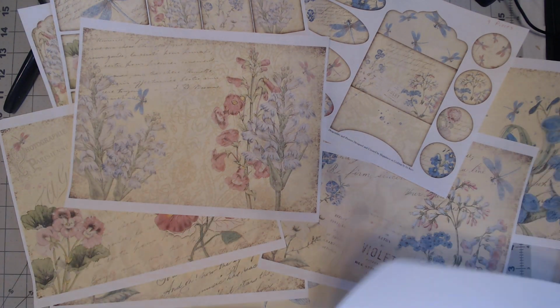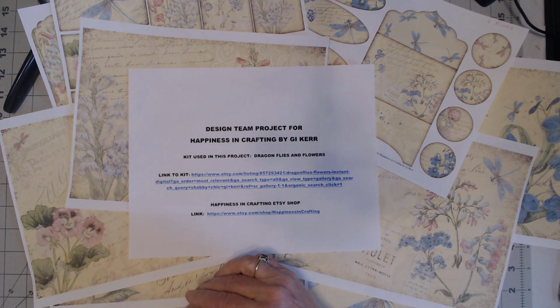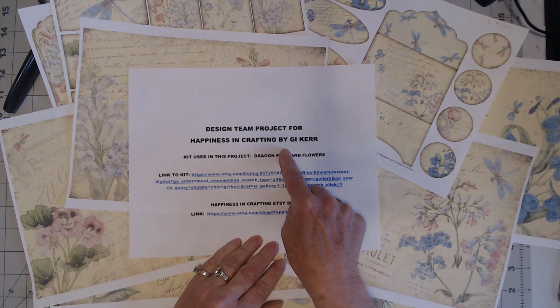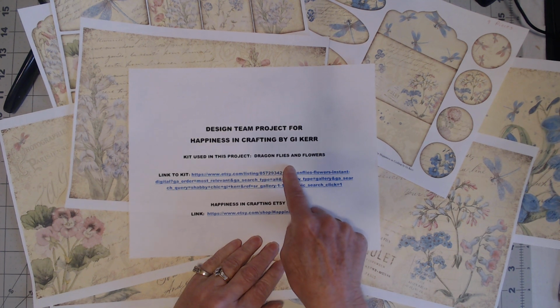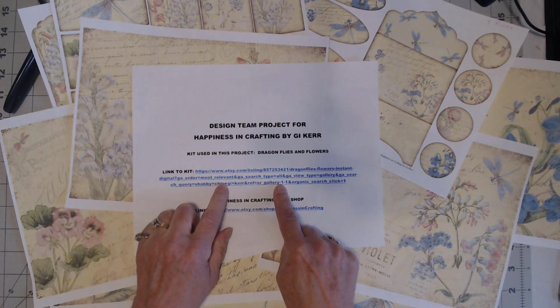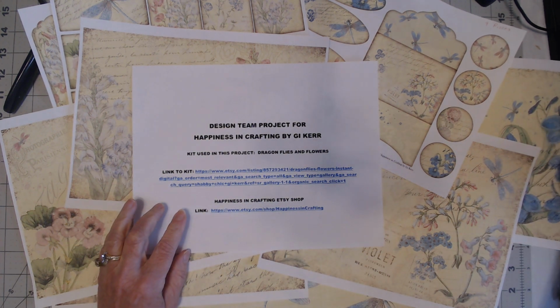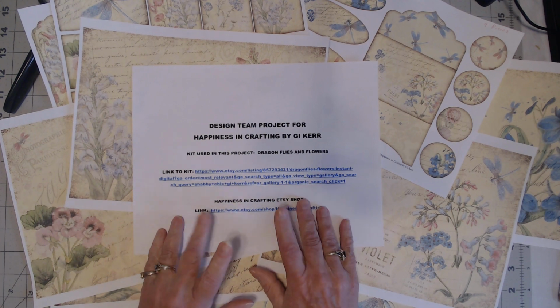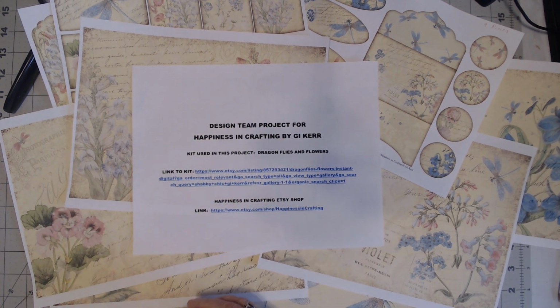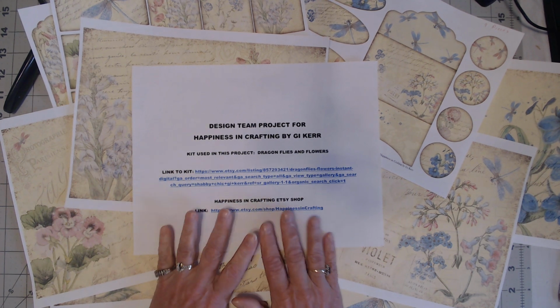So just an awesome, awesome kit. And again, this kit is by Happiness in Crafting by Kerr. And this is the Dragonflies and Flowers kit. And I will put the link directly to this kit below, along with the link to her Etsy shop. And so go on over, grab your kit, and come along and craft along with me. There will be several episodes where we will do this together, just like we did the last one.